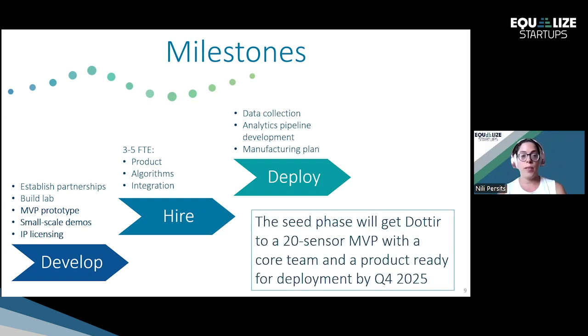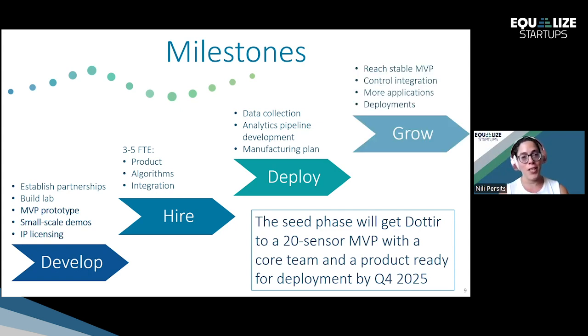All of this we hope to accomplish with our seed phase, getting us to a 20 sensor MVP with a core team at a product ready for deployment by Q4 2025. After this, we plan to continue growing, reaching a stable minimal viable product, introduce control integration, explore more applications of the system, and of course, increase the number of deployments that we have.